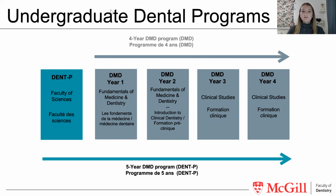So there's the four-year DMD program, which is the one pictured, the upper arrow. It is 4 years, and it is meant for people who have a bachelor's degree or higher education. And then there's the 5-year program, which is the Dent P program. It's exactly the same as the 4-year program. However, it has a preparatory year preceding the 4 years, which is called the Dent P year. The Dent P year is under the Faculty of Sciences and not under the Faculty of Dentistry. And following that, you enter the Faculty of Dentistry along with everyone else who's doing the 4-year program.